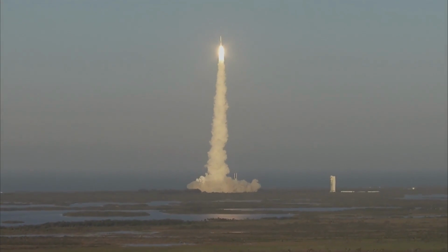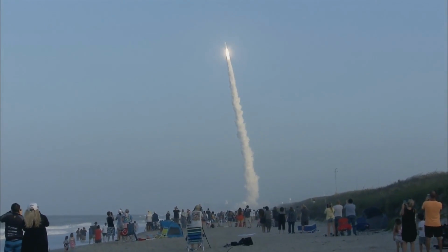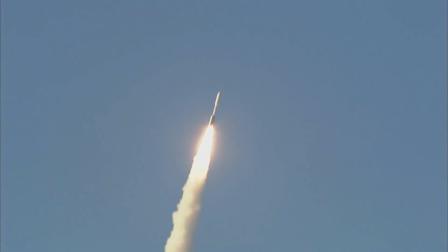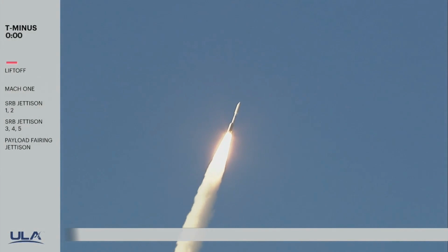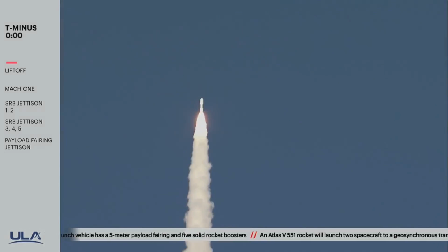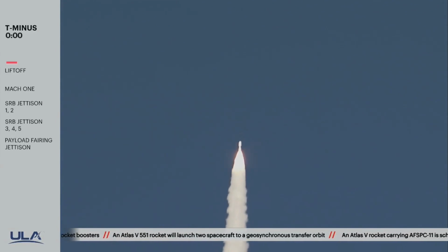180 pump speeds and injector pressure. And good chamber pressure across all 5 SRBs. PU's gone to closed loop control. Now passing 20 seconds into flight. Continue to see good pump speeds and injector pressures on the RD-180. 30 seconds in. And vehicle's now passing Mach 1. SRB chamber pressure continues to look good across all 5 SRBs.